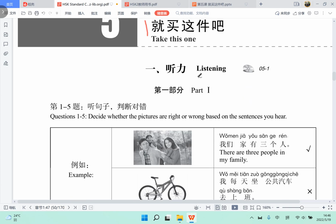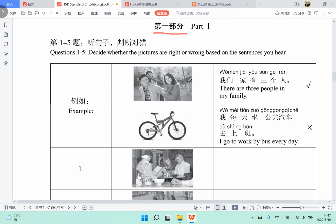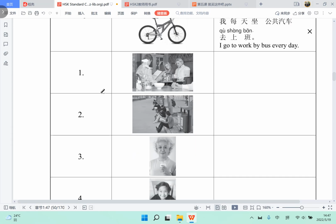Okay, so listening section part 1, 听力第一部分. So let's check the picture first, 先看图片. The 第一个, first one. So 饭馆, right? 饭馆, restaurant, and they are eating. Going to order the dishes, right? They're going to 吃饭, right? 吃饭. And it seems they are drinking some wine. So 喝, right? 喝.